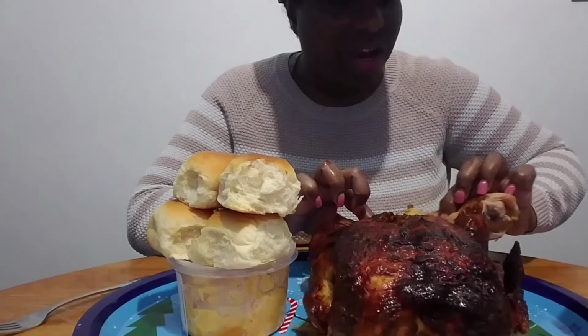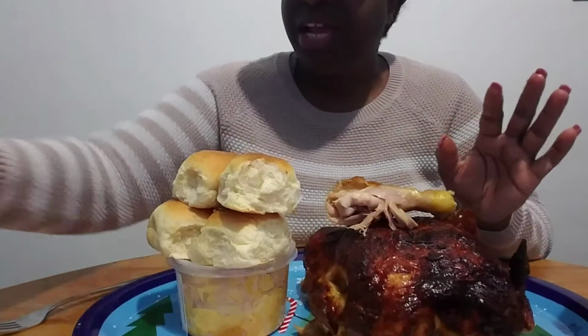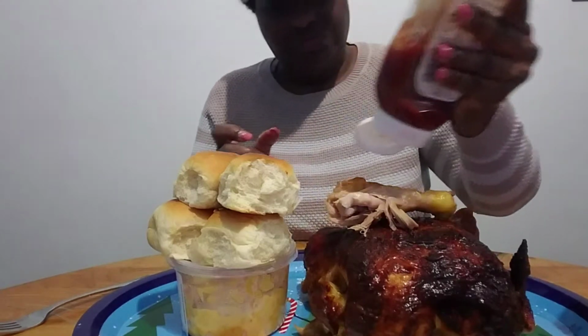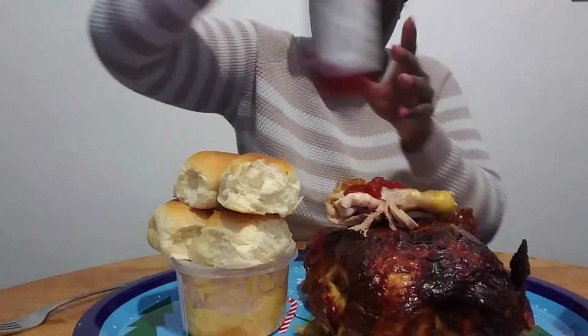You know what I really love? I love the wing part. But I'm going to start with a leg. And over here I have ketchup, and I have some hot sauce. So I'm going to put some ketchup on here, and I'm going to use some hot sauce on here.